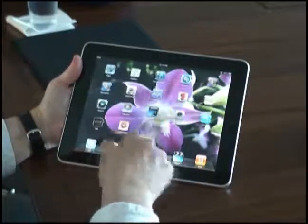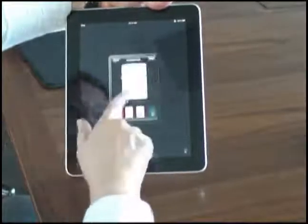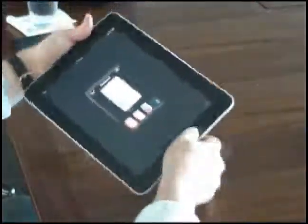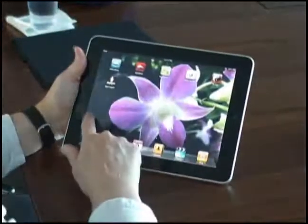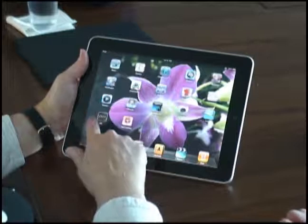You have the Zippo lighter app. I have that as well. It's so ridiculous, but so much fun. Although the idea of flipping an iPad would be... Yes, it won't work quite as well in here, but yes.